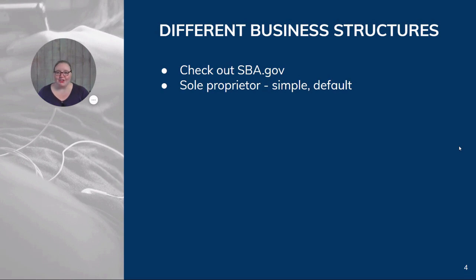This is a simple structure where a person offers goods or services for pay, and the money comes to them directly rather than to a business. This is the most simple structure for a business, and in fact, it's the default. So if a teenager starts to babysit, they are functioning as a sole proprietor. The parents write a check to them personally. They put it in their personal bank account. By default, they're a sole proprietor.